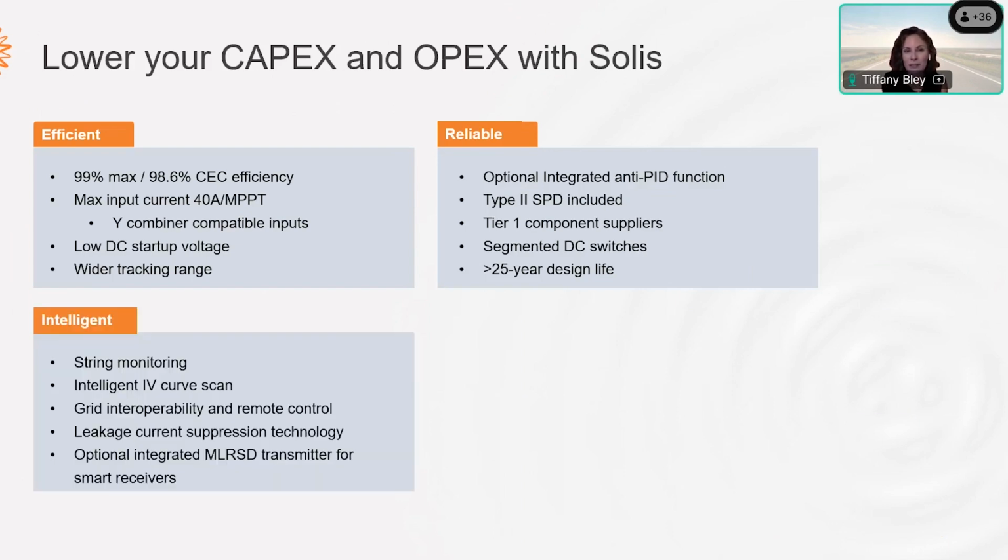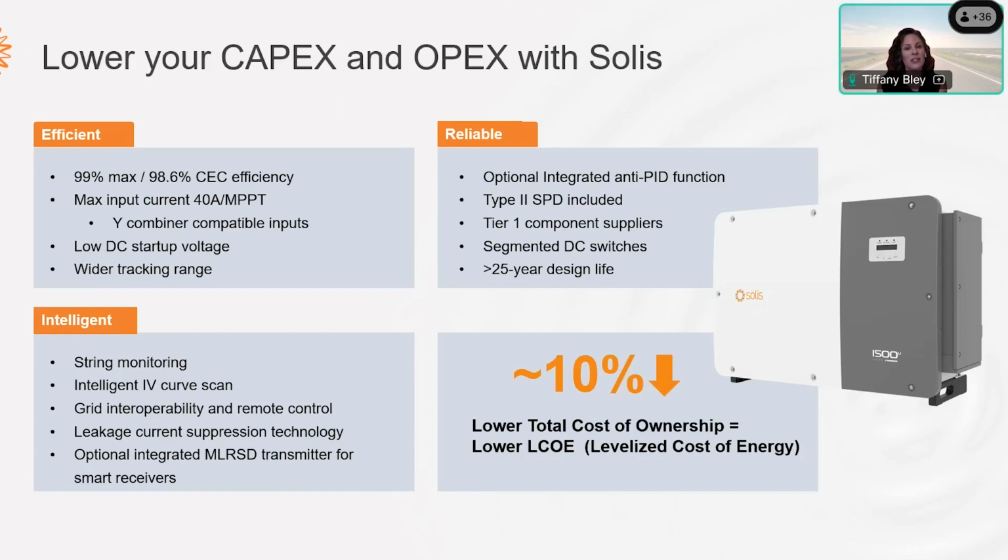Intelligent products also help you enable lower CapEx and OpEx through string monitoring, intelligent IV curve scanning, grid interoperability, remote control, leakage current suppression, as well as the integrated partnerships that we have, whether it's battery suppliers or MLRSD. We're here to support you and partner with industry experts to help deploy the most ideal solution for the customer, ultimately lowering their levelized cost of energy. Total cost of ownership, depending upon our data, we can decrease by about 10% with all of these items incorporated into our product.